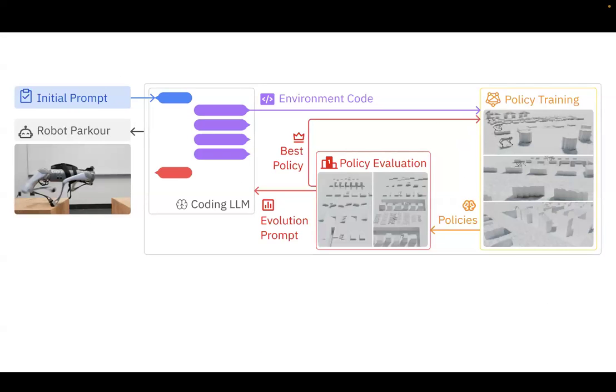So in this Eurekaverse paper, following the idea in Eureka, we asked the large language model now to generate environment code, to basically generate different, let's say, training terrains for the robots. And what's important here is that we have an adaptive mechanism where, based on how the policy is currently doing on these environments, we'll selectively generate more environments like it, or discard the training environments that are too difficult. So the environment curriculum generated by the large language model is also adaptive to the agent's current capability.